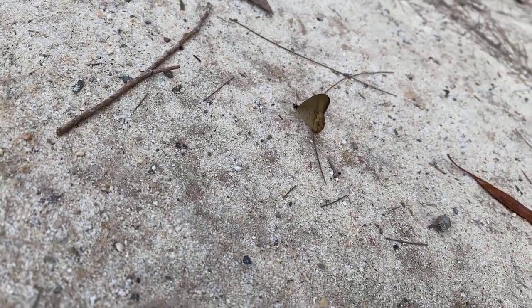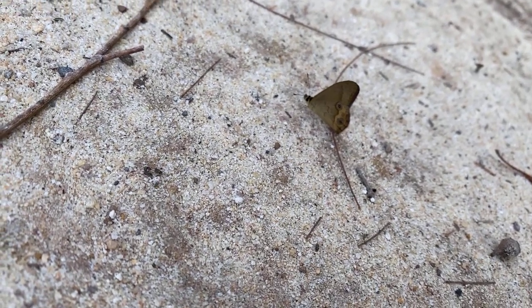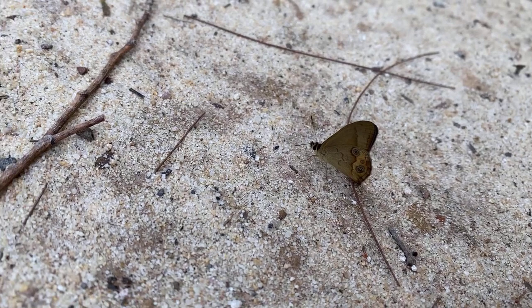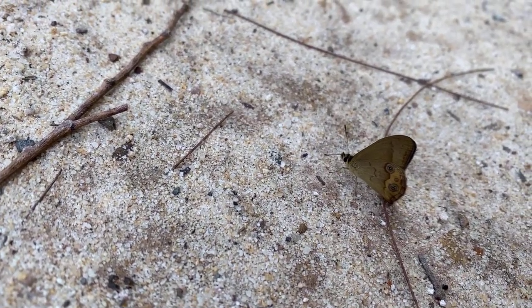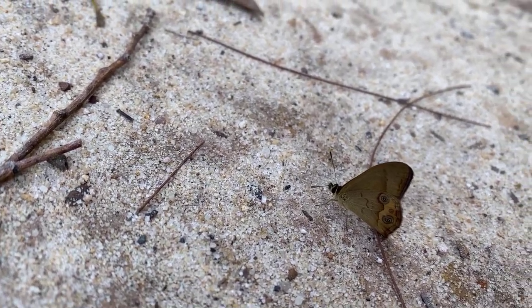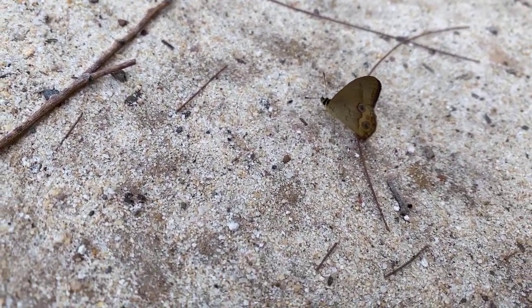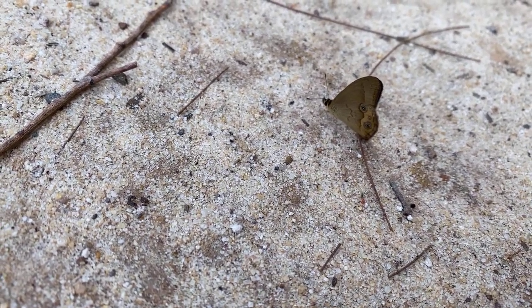You see the way it's resting with its wings close together and up in the air? That means it's a butterfly, because moths, when they're resting, their wings are flat. So that's one way you can tell the difference between a butterfly and a moth, is the way that they rest their wings. When they're pointing up like that, it's a butterfly, and when they're lying flat, that's a moth.